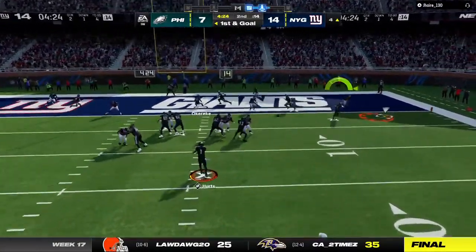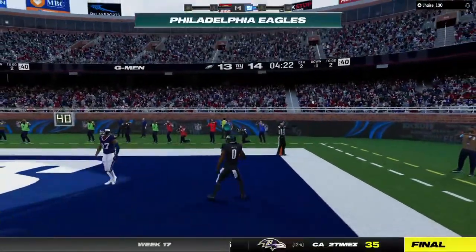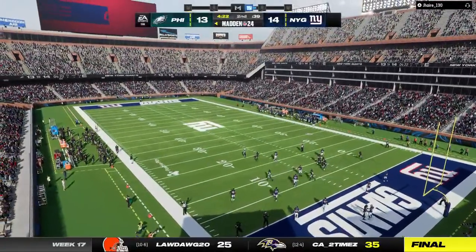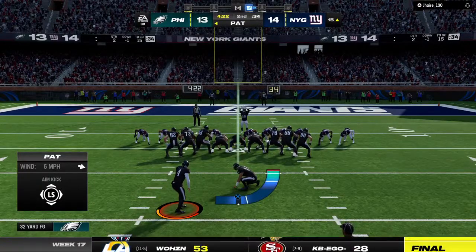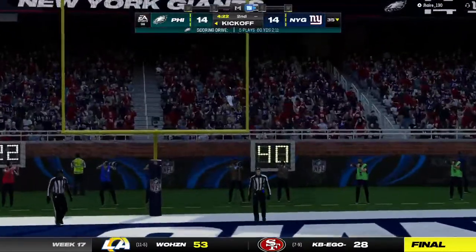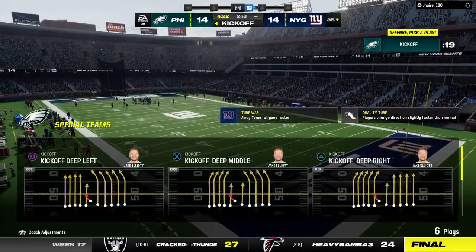Throwing from the gun, it's Hurts. And he's got it. Touchdown, Eagles. D'Andre Swift, his 14th touchdown now on the year. And the Eagles are an extra point away now from tying this ball game. Elliott good with a PAT, and we are tied at 14.